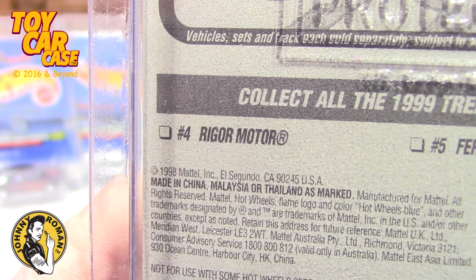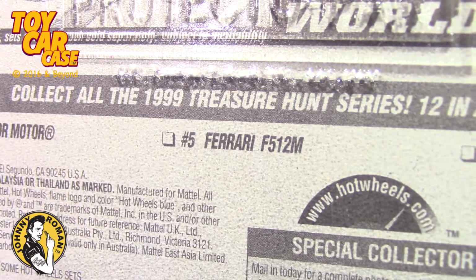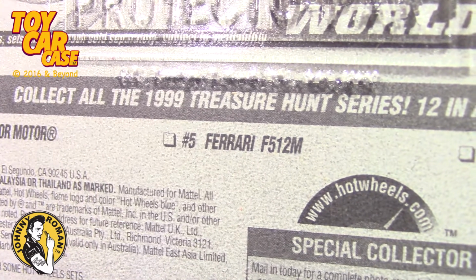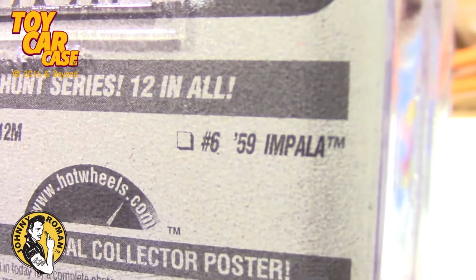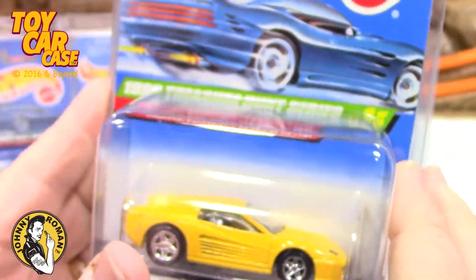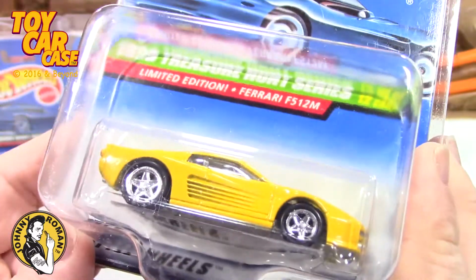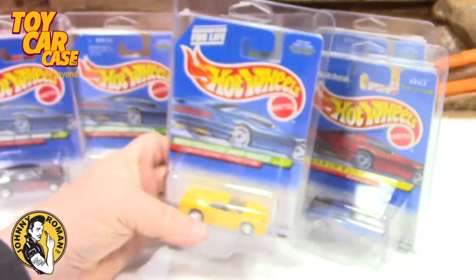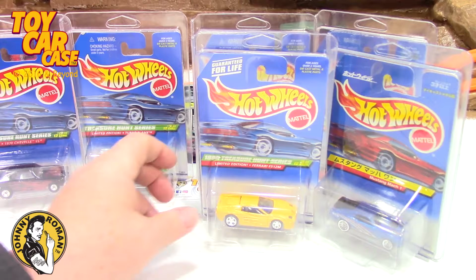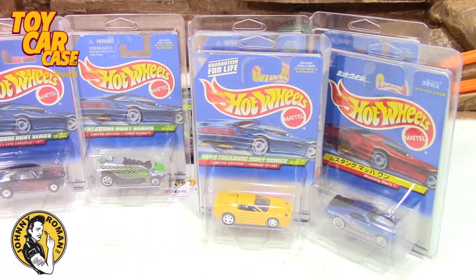So, the number 4 is Rigger Motors, Ferrari F512M, which is this one, and then a '59 Impala. I do not believe I ever found that, because, you know, the '59 Impala lowrider scene, I love and dig that. So anyways, there's the Ferrari for all you exotic real car people, which is cool.